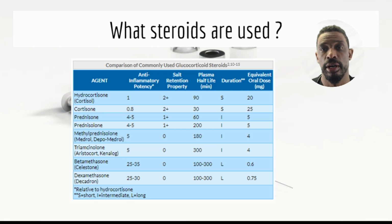In this regard, what steroids are used? Is it always cortisone? No, there's a whole host of different steroids that can be used and traditionally are used. Right now, probably the most common steroids used in an epidural steroid injection are going to typically be something called Decadron, something called Kenalog, and then depending on the doc and their choice, either Celestone or Depo-Medrol. Those are the mainstays for what are typically used.